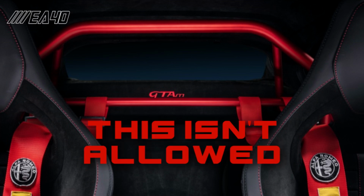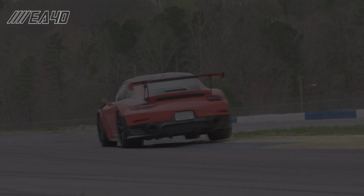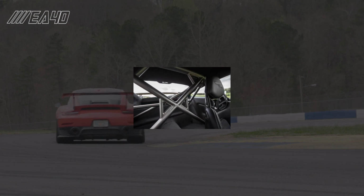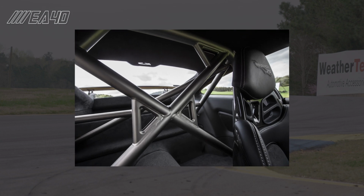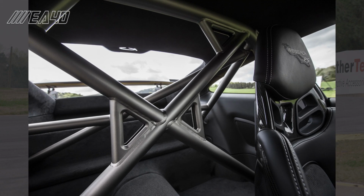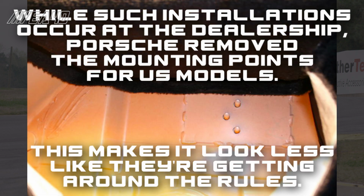Now, this isn't the first time we've seen something like this, and different manufacturers handle this differently. Most famously, we see Porsche with their 911 GT3, GT3 RS, and GT2 RS models most commonly roaming the streets with roll cages here in the US. Porsche gets around it by fitting the cars with those roll cages at the dealership.